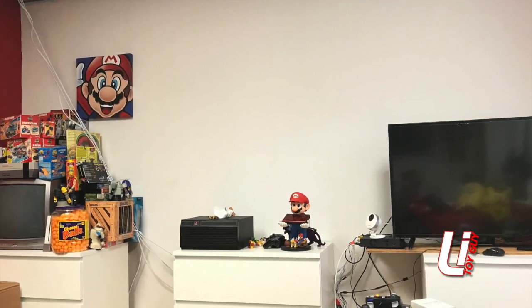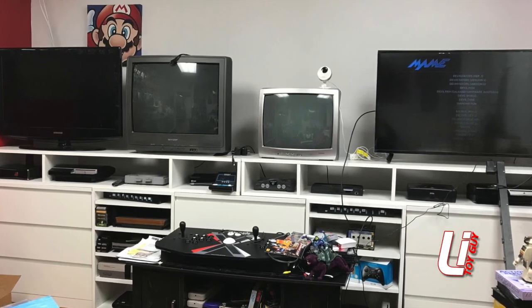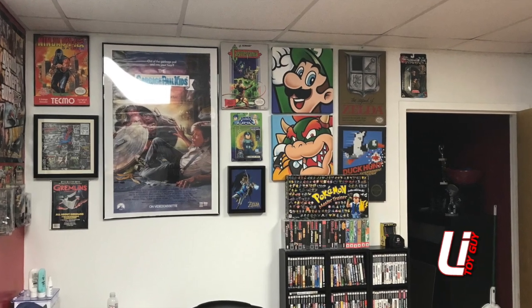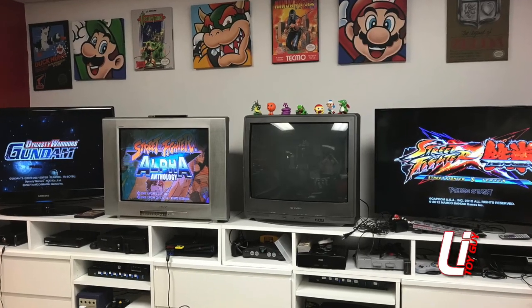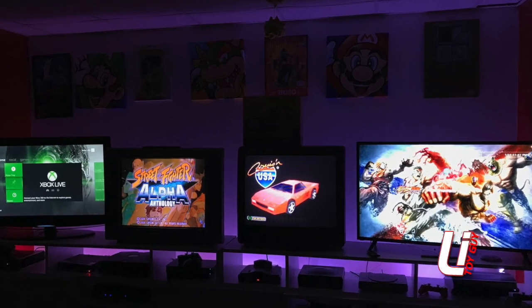As you can see here, there's enough room for two 27-inch CRT TVs and two 40-inch flat screens. The one on the right is the 4K, and that's going to have the most modern systems hooked up to it. So without further ado, we can start the game room tour.